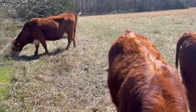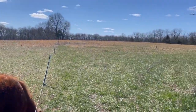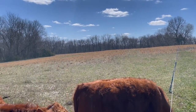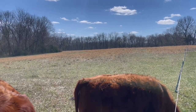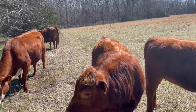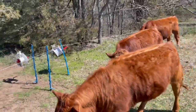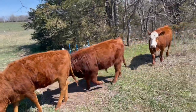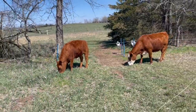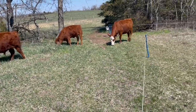Looks like another mic fail, so I'll just talk through this one. Set up the lane on the far side. The cows have gathered for the move to the new grass. We gave them a little more at the edge that kept them occupied for a second or two, but you'll see as soon as you open the lane up, everybody's heads down, enjoying the new grass.